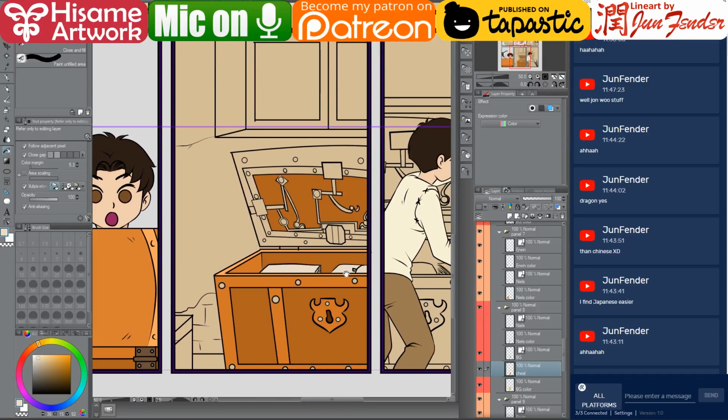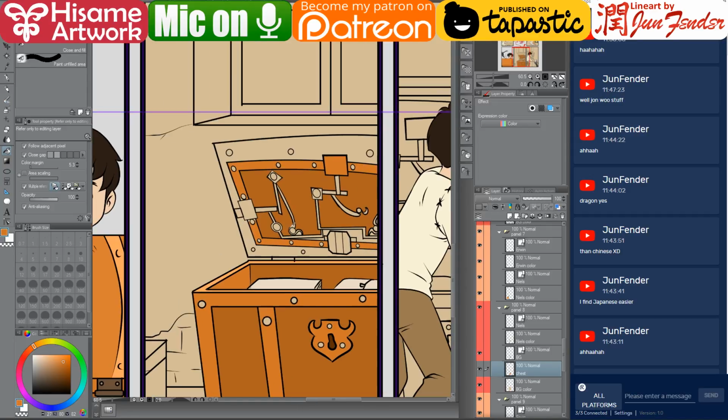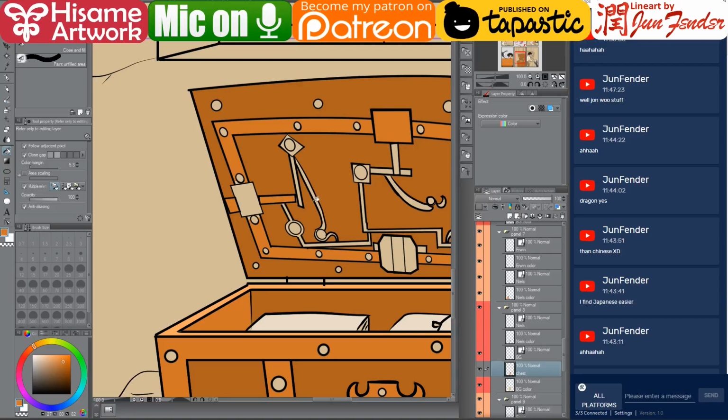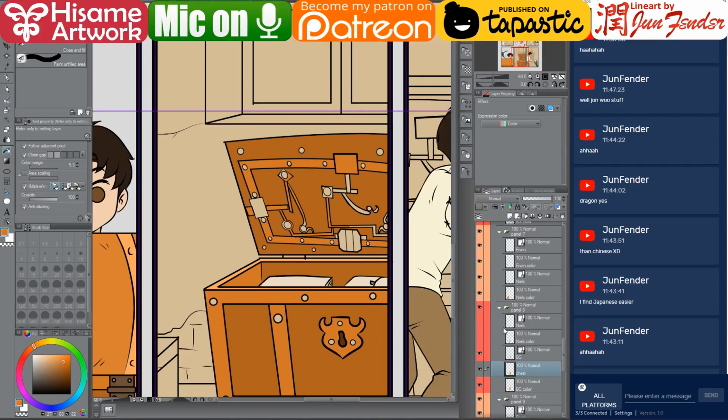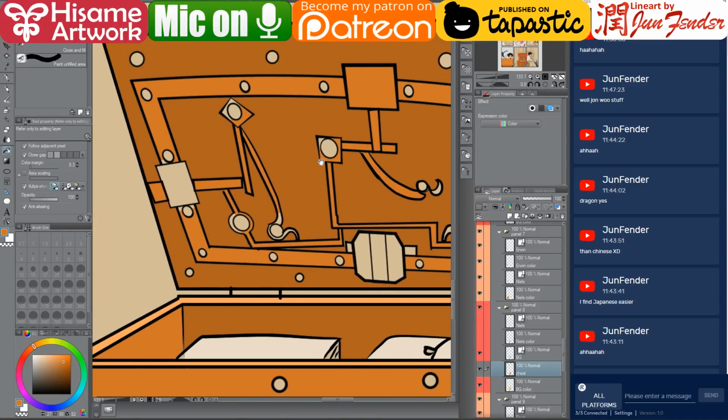Nope, it's almost 12. And I got pretty much most of the color base. I've moved faster than I thought I would. I did not color this well. I should have gone with a different base color and then it would have made my life easier. I did not think this through.